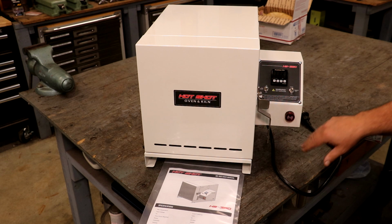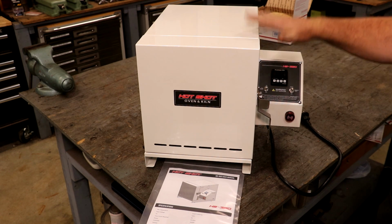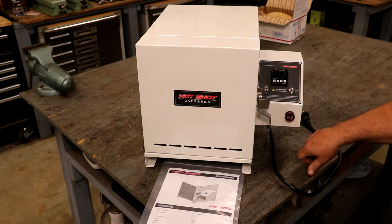He designed a heat treat oven and started selling them. And basically what happened over time is that the demand for these things was more than he could keep up with. So he made a deal with American Rotary, the guys that make the rotary phase converters, and they started actually making these in their shop. So he kind of sold them the rights to it. Stan still sells them. He's a dealer, retailer for these.